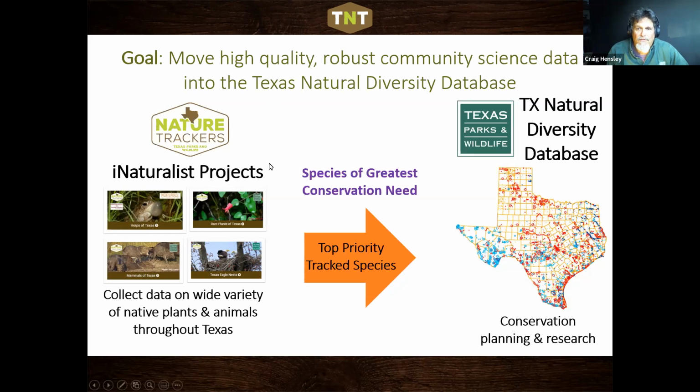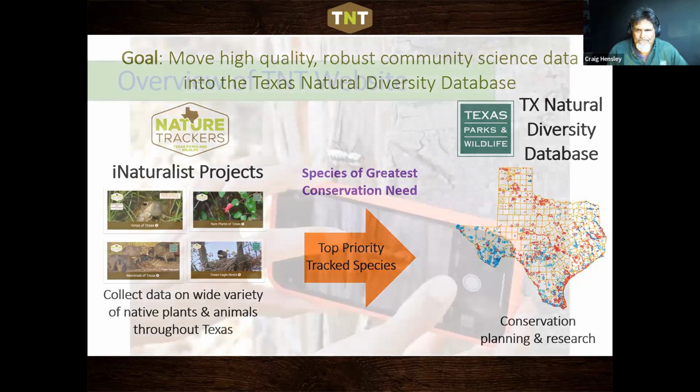We do that with 12 different projects that we have within our Texas Nature Trackers program. Everything from tracking herps of Texas, all the way through Texas eagle nests and the whooping crane, rare plants, bees and wasps, even milkweeds across the state of Texas are some of our projects.